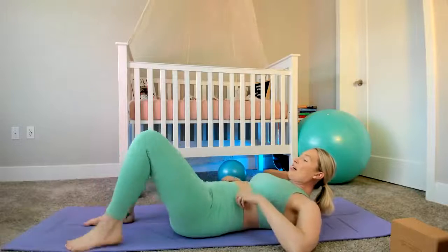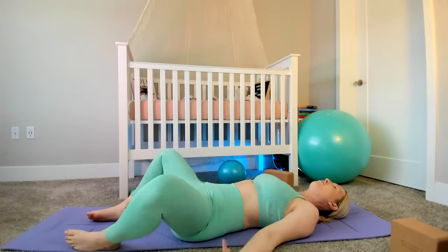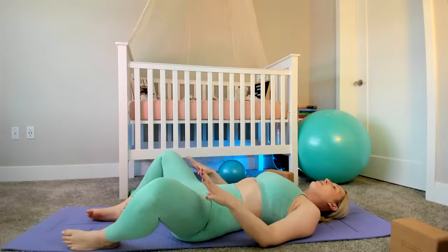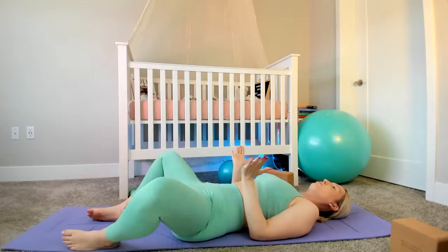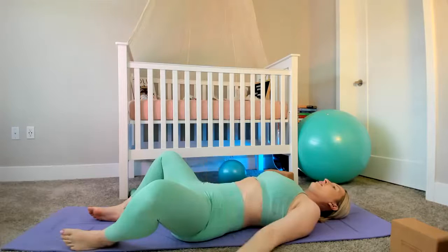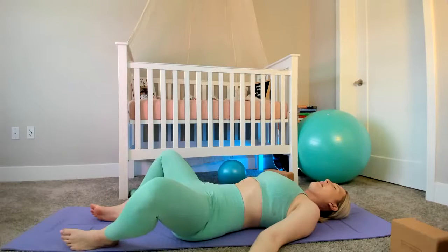So this one here, feet hip distance apart. Now you are going to spread or widen your knees. Just let them fall back here. This is a butterfly position. What we are going to be doing is we're going to start with some closing and opening. Okay, so this one here is really going to be activating that pelvic floor. So big inhale and then exhale. Squeeze them together. Inhale. Let them come out and then squeeze together.